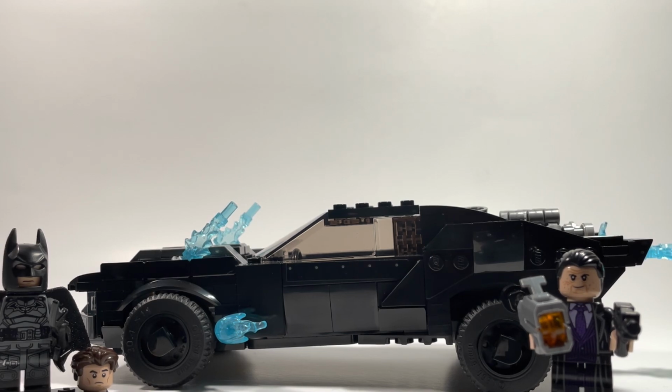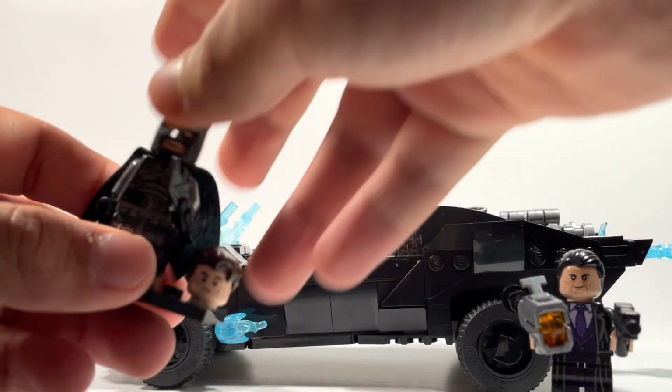So this is the first set, as I'm going to restate it. It's the Batmobile from the upcoming 2022 Batman movie with Robert Pattinson. And this is $30 in the US, and I'm just going to tell you what I think about it and review it. So first, we're going to look at the minifigures. This comes with 2 minifigures.